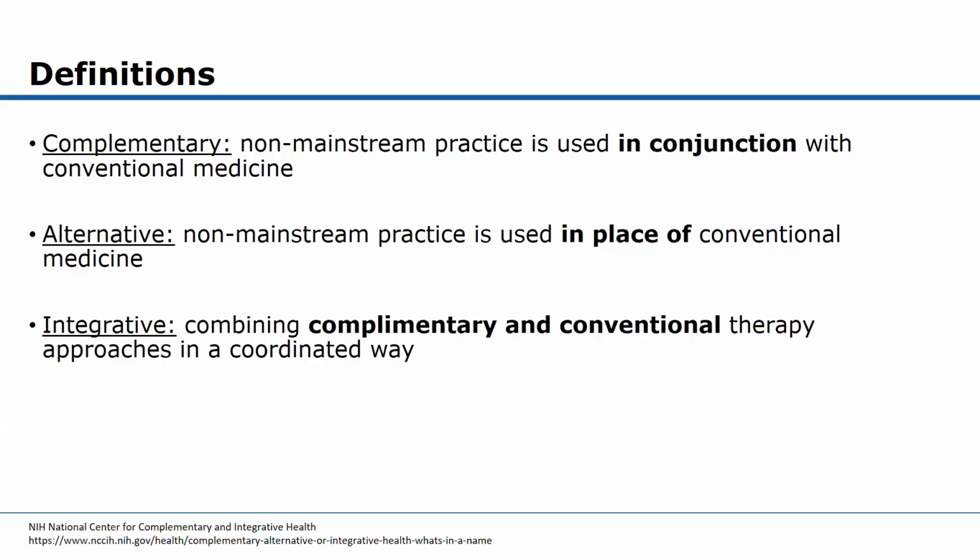And then finally, integrative therapy is more of combining complementary and conventional therapy approaches in a coordinated way. So this is really applying a holistic approach to the patient. So you approach the patient more as a whole rather than an organ system. So it includes spiritual, social, and emotional aspects to therapy.